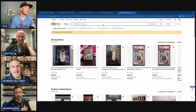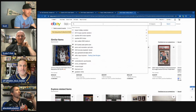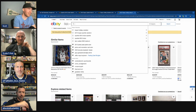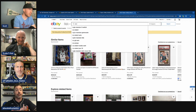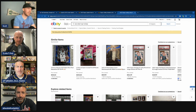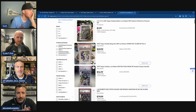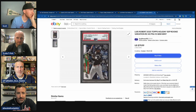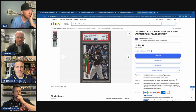Speaking of these cards, a few years back when these were out, I don't buy wax really at all anymore, just because I always feel bad after. But I did pull the Luis Robert Holiday SSP. I was so excited from this set. Let me see if I can find it. It's in a binder next to me right here. Mine was the SSP. It had the belt too, and the candy cane and the belt. At one time it was worth like $50. Now it's probably worth a couple dollars.